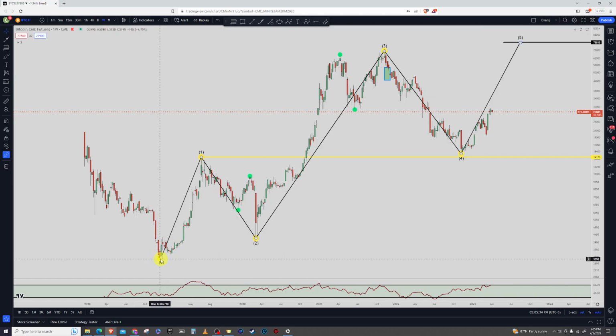So starting all the way back down here, we have the 0 point. Here we go up to 1. Here we go to 2. Here we go to 3. There's 4. And here's the potential 5, right up here at about 78,815.